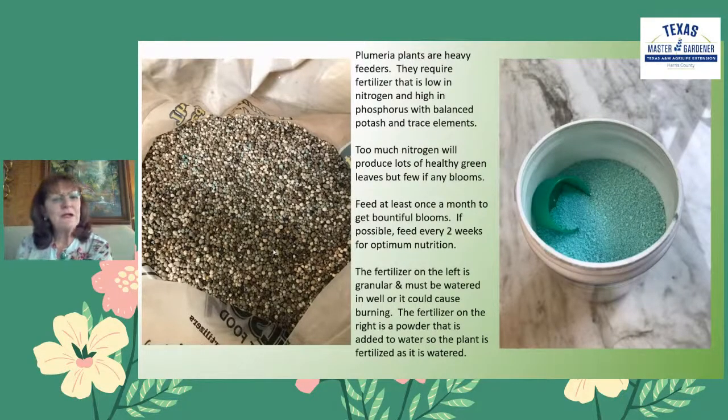The fertilizer on the left, the granular, is the same fertilizer I use when I plant a Plumeria in the ground or when I plant the Plumeria in a container. That's the first month. The next month, I might change it up. I might give it some liquid fertilizer. The reason is, with a granular fertilizer, you need to water the soil, especially in a container. You need to water the soil first, spread the granular fertilizer around the plant, and then water it again thoroughly.